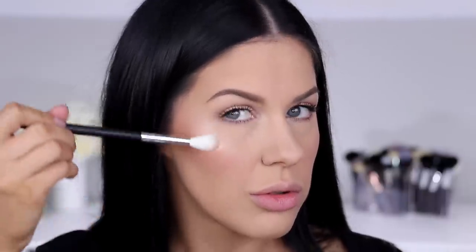Okay, for highlighter, I feel like no one's going to be surprised about this one. The Becca Shimmering Skin Perfector in the shade Opal. This was the only highlighter I was wearing for years, like actual years. Just loved it. So picking that up on a small highlighting brush. Oh, that's actually, for some reason in my mind, I had decided that this wasn't that pigmented, but she is. She genuinely is. Holy hell.